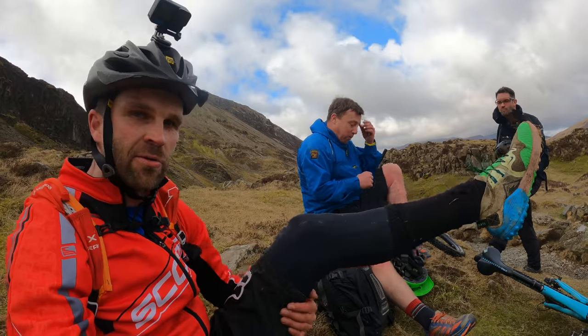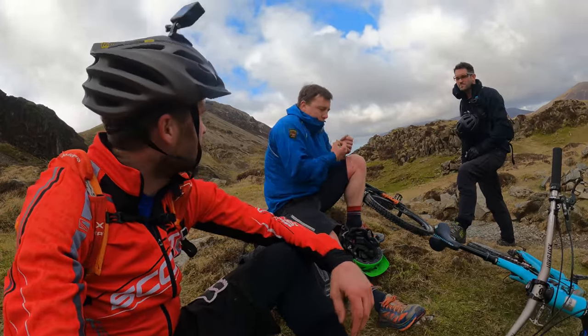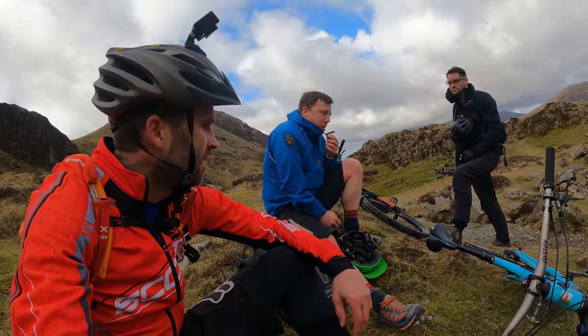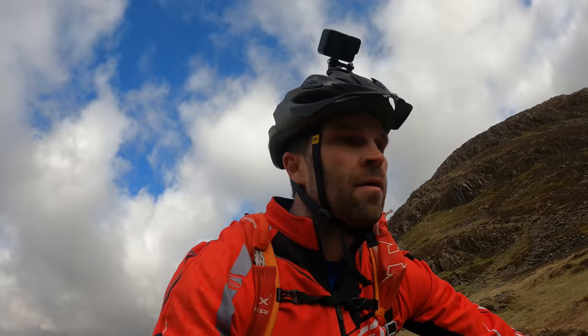I have to do mine closer up so it looks the same size. Perspective and all that. Yeah, levels the playing field, doesn't it? Definitely. Right, on to the next descent.